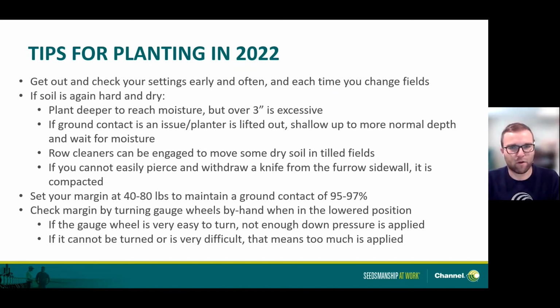Again, also you're making that furrow that much wider. There's more air that you can bring into building your furrow when you do that. Also, ground contact is an issue. If your planter is being lifted out of the ground, if you're set at 450 pounds of down pressure to try to get to 3 inches, I think the best course of action is to shallow up to a more normal depth and just wait for moisture. I know no one likes to do that, but I think that's going to give you a much better stand. That's going to be a lot more uniform.